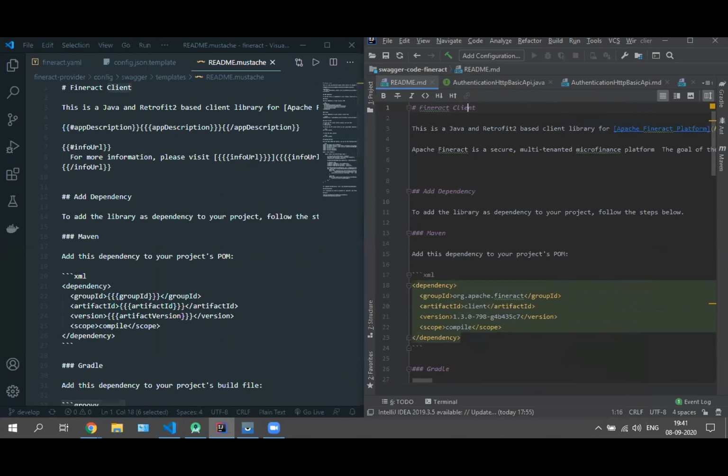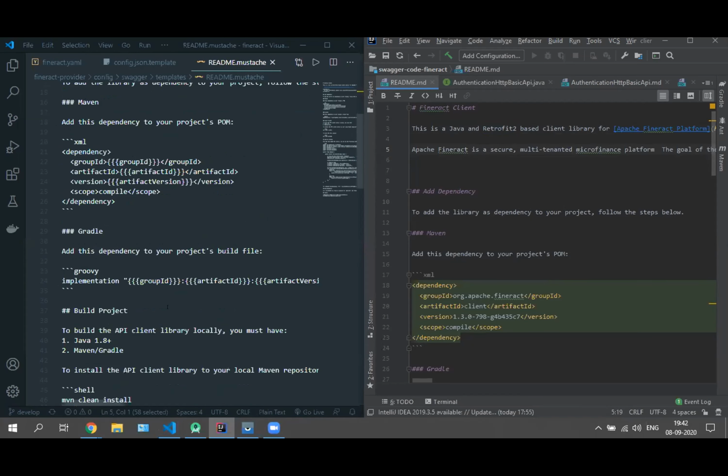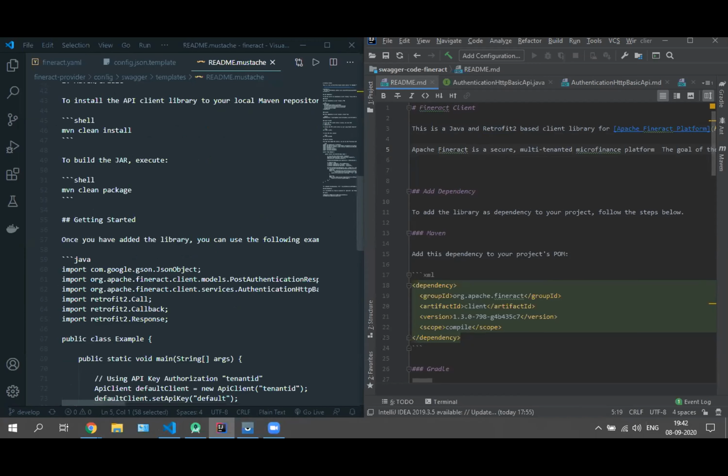This is the heading. This part is hard-coded, but this part, the API description, Swagger CodeGen filled in the API description. So this is the magic of mustache templates. All we have to do is just mention this parameter, and after it's generated, it will generate all the things that are there. And similarly, everything else is auto-generated here.